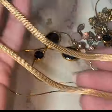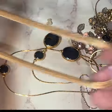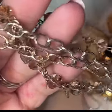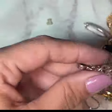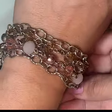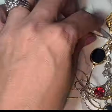This is Monet. Nice rope of, I don't know what kind of rope they call that, but that would be beautiful with a nice charm on it. This is not marked, but it is cool. Let's see. Layer necklace, bracelet.